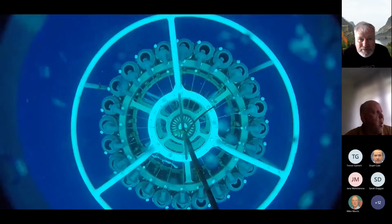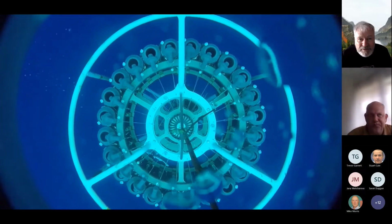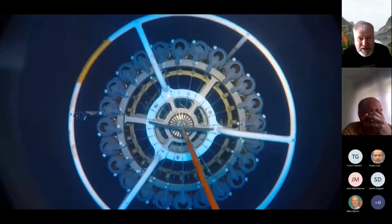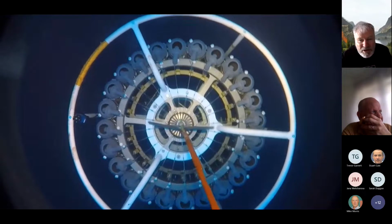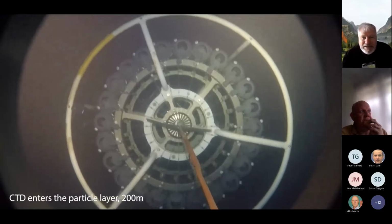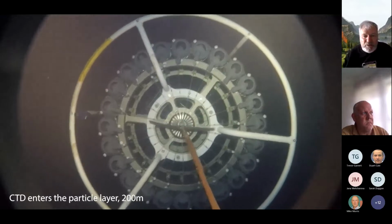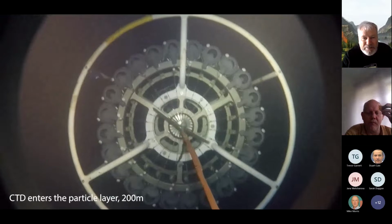Now, let's just see if this video plays out as I'm thinking. Here we go. We're now into the dark zone. You can quite clearly see it's still clear water. We're below the light zone coming through. But as we went deeper, we entered a layer about 200 meters deep that is best summed up as a fog, like a pea soup. You couldn't even see the CTD from the GoPro that's hanging on the cable.